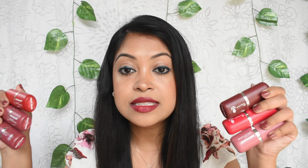So guys, do you know Mamaearth have launched a new range of lipstick? Yes, Mamaearth have launched their creamy matte long stay lipsticks. They already have their soft matte long stay lipsticks, but now they have come up with creamy matte long stay lipsticks, and in this range they have total 9 different shades. But guys, I have 6 shades with me.